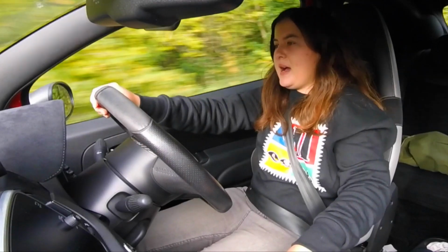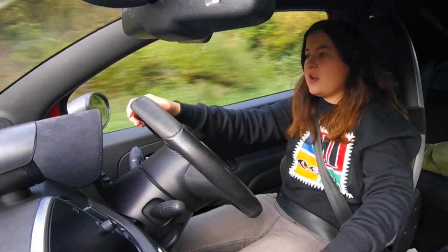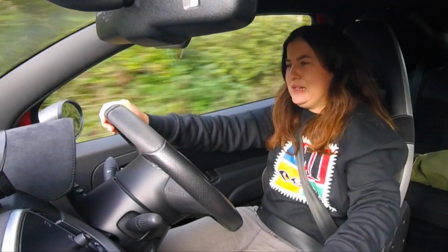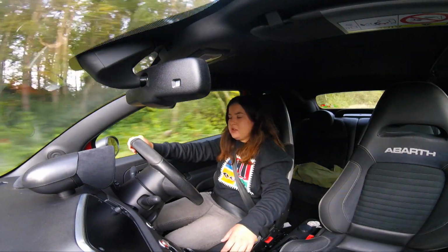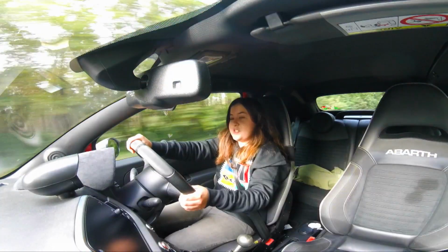This car's driving me mad in front! GTD Golf! It's a sporty Golf, you should be going faster! Come on! My back really hurts. I do like the seats though. I think my parents highly spec Competizione convertible then.